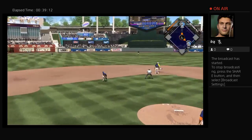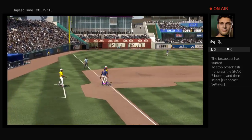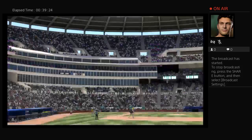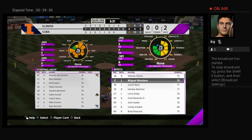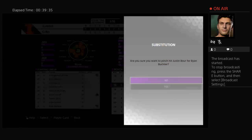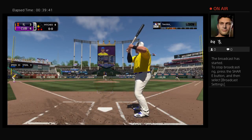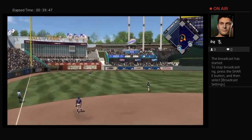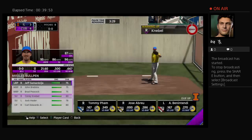Hit weakly on the ground to short. And indeed, he won't look at second. He'll just flip it on over to first to take the sure out. And he is in there. Justin Bour will be charged with the job of getting that guy home as he'll pinch hit with 2 gone and a runner at third. Skied in the air to straightaway left. Benintendi is there, and he puts this away.